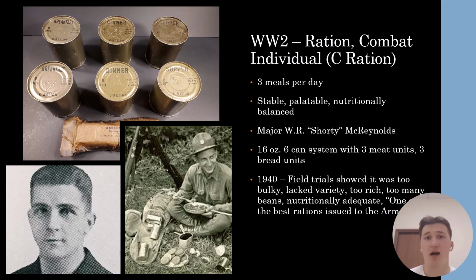First, the most famous and widely used ration from World War II to Vietnam, the Ration Combat Individual, better known as the C ration, resulted from pre-war attempts to produce a stable, palatable, and nutritionally balanced ration with 3 meals per day. In 1936, the Quartermaster's first batches were horrendous, grossly low in micronutrients, and due to a math error, had half the expected calories. They must have had the cooks doing the math. This is very on par with the military's great minds.